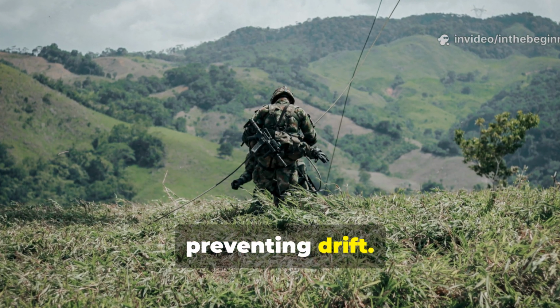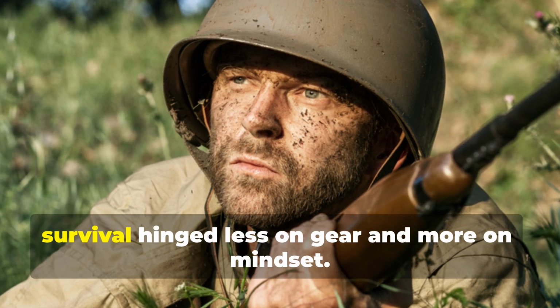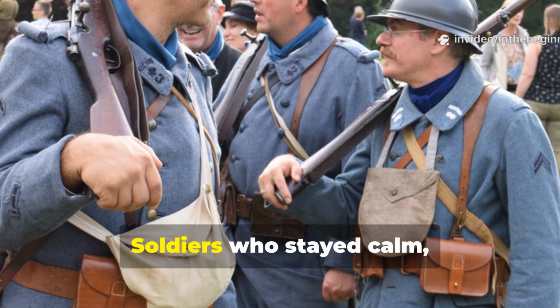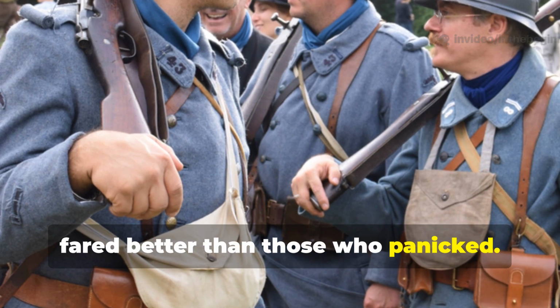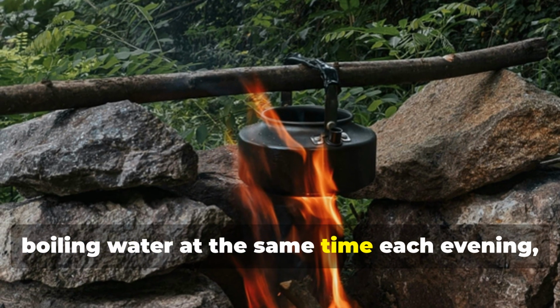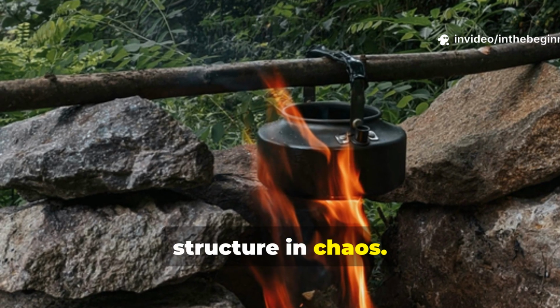Perhaps the greatest lesson soldiers brought back from the field was that survival hinged less on gear and more on mindset. Soldiers who stayed calm, adapted quickly, and made use of whatever was at hand fared better than those who panicked. Simple routines like cleaning a rifle, boiling water at the same time each evening, or setting up a small perimeter gave structure in chaos.